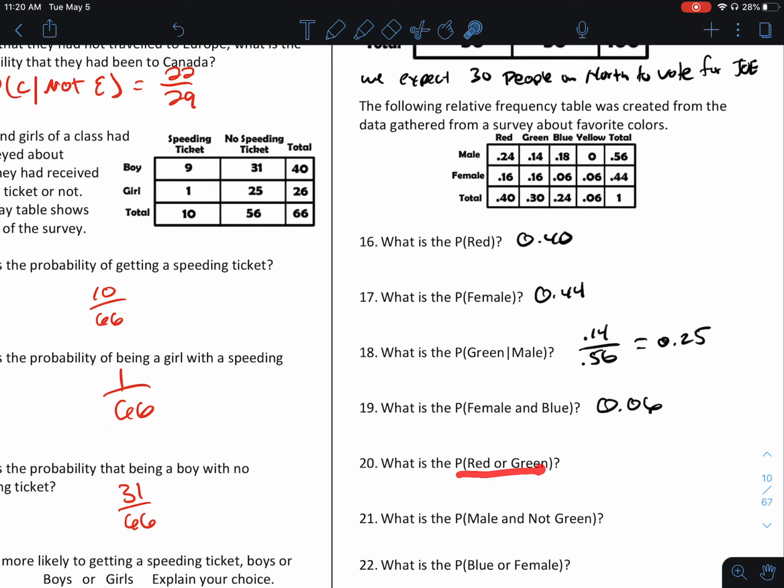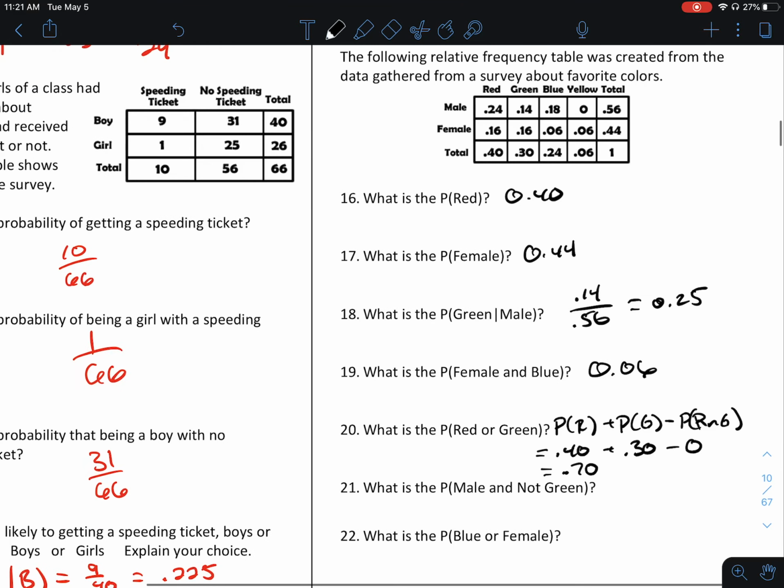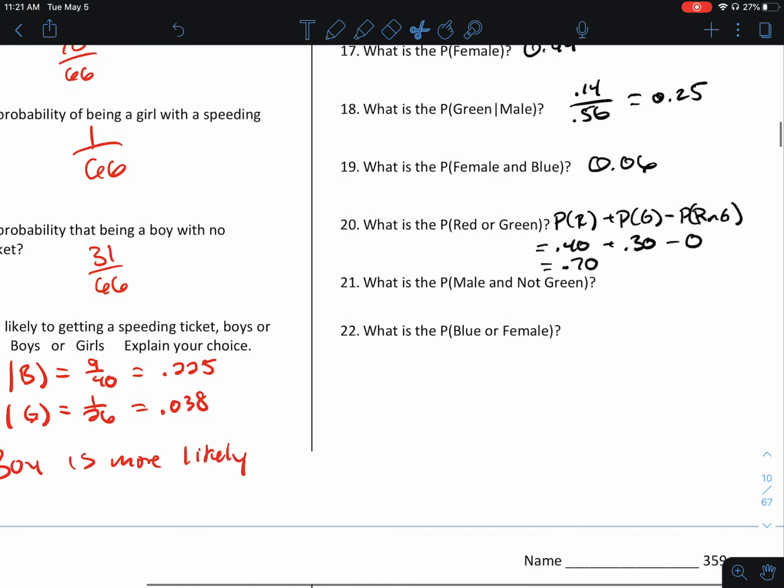What's the probability that you choose a red or green? Well, this is a little more complicated. It's the probability of red plus the probability of green minus the intersection of the probability of red and green. Probability of red, 0.40. Probability of green is 0.30. Where do they overlap? Nowhere. They don't overlap anywhere because these are independent events, which means I didn't have to have this since they're independent. Can't choose red and green because each person could only choose one color. We got 0.70. Just going to bring this table down here so I can see it.